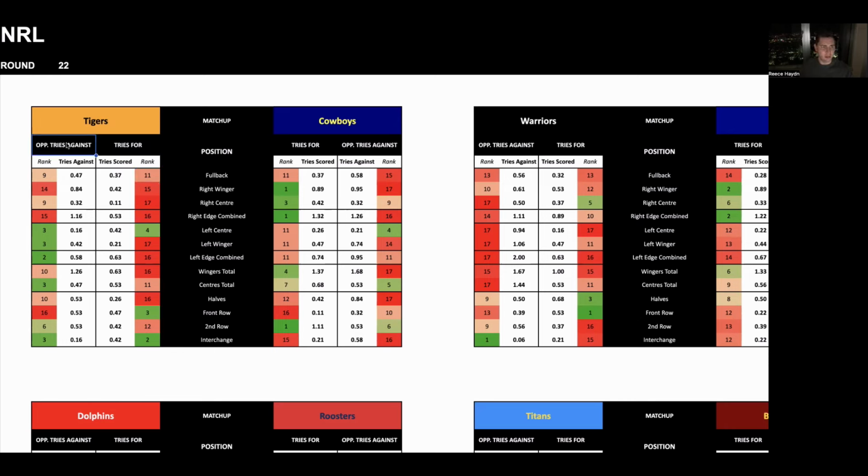And then on the opposite side, we've got tries against, which means this section is where the Cowboys concede their tries. So, for example, Cowboys are ranked 9th in tries against to opponent fullbacks. They're ranked 14th in the league for opponent right wingers going over. So straight away we can see their right edge defense is pretty weak, but their left edge is really strong because they're ranked 2nd and 3rd in centers and wingers in that category.